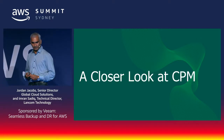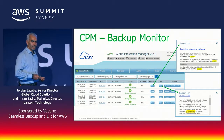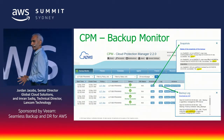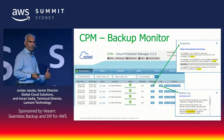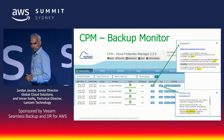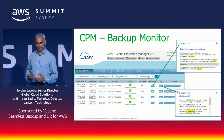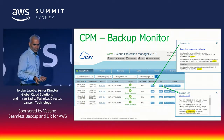So just a closer look at CPM, how it works. This is the main screen for CPM backup monitor. Here you can see the progress of your backups and how they're being backed up. And as I mentioned before, it uses the Amazon Web Services SDK to do all the functionality, backup and restore. You can see in the snapshots what it is actually backing up. It gives you the ID for the snapshots, and you can even delete those snapshots directly from the monitor itself. So you don't need to go digging into the Amazon Web Services console to see what it is and how to clean that up. It also provides a really good log of what it is backing up, so you can see the AMIs it's creating using the product, and how you can use that.